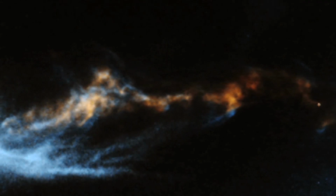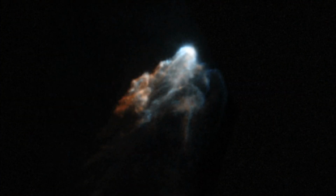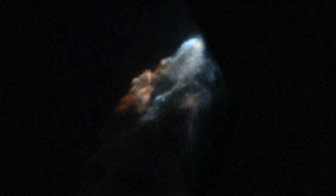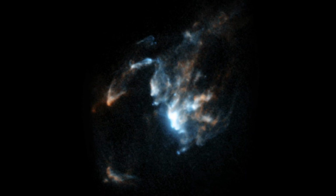These jets are known to scientists as Herbig-Haro objects, in honor of George Herbig and Guillermo Haro, two astronomers who studied these outflows in the 1950s. However, it is only now that their complex nature is coming to light.